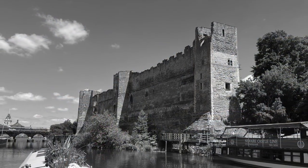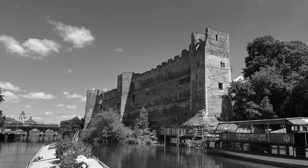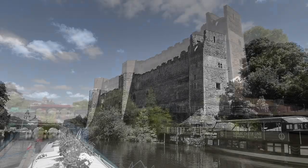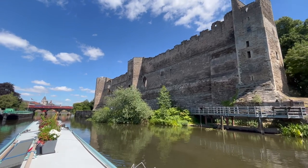In 1135, King Henry I granted the Bishop of Lincoln permission to build a castle. It was originally built in timber, but was rebuilt in stone towards the end of the 12th century.